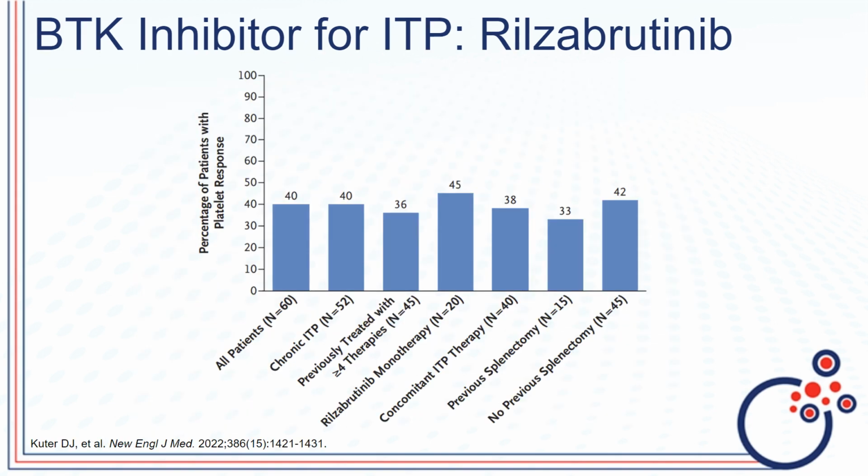Very interestingly, and unlike most other agents, patients' treatment history didn't really seem to matter too much, with similar response rates in all the various subgroups examined. Of course, it's not known what the response rate would be if used earlier in the disease course rather than a median of 6+ years into the disease.